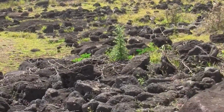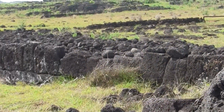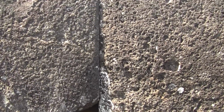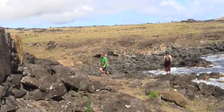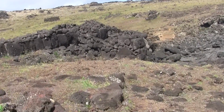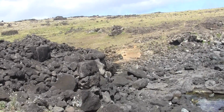Here we have possibly the tightest fit. And then to the left side again, it starts to go less and less sophisticated. So it's at this place where you find quite precise stonework. The oldest part of the ahu, which makes sense because this is also where we find the most important site on the island of Rapa Nui, and that is we find the navel, which is over there, where we'll get to next.